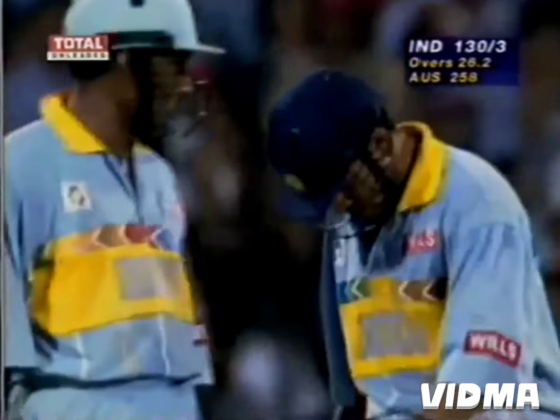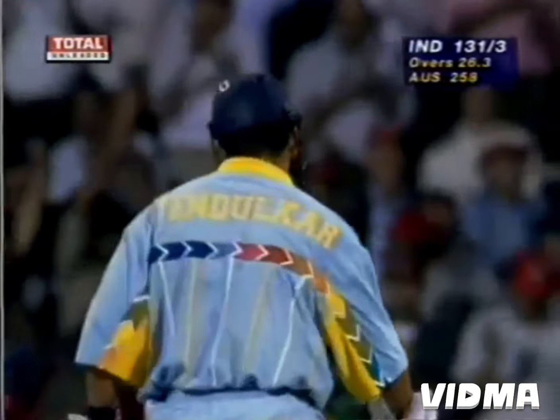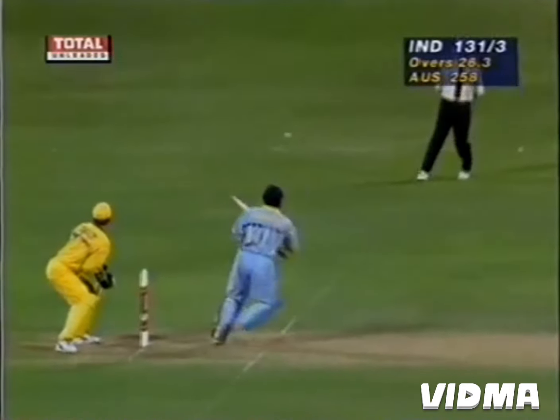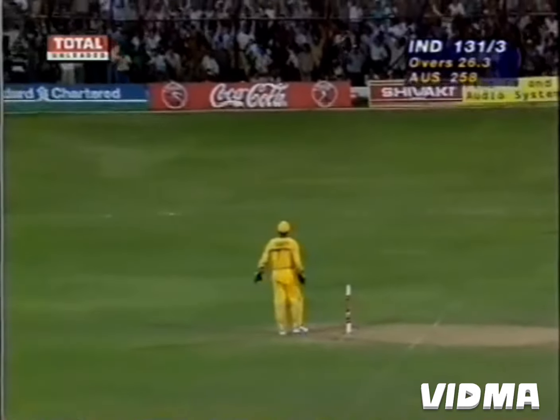This is beautifully played by Tendulkar. He gets across his stumps here when he goes back. There is a man at deep mid-wicket. So he goes right back on that back foot and smashes it through square leg. And this time he made sure he hit it along the ground. He knows there's a fielder at deep mid-wicket. Doesn't want to take any chances. Rolling.